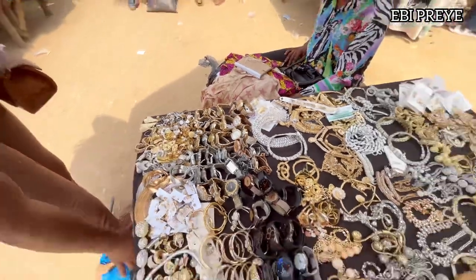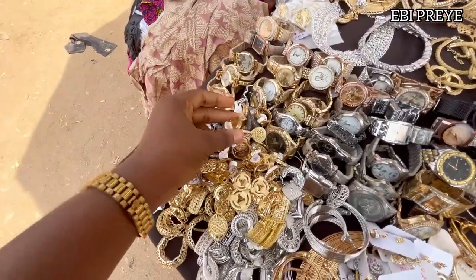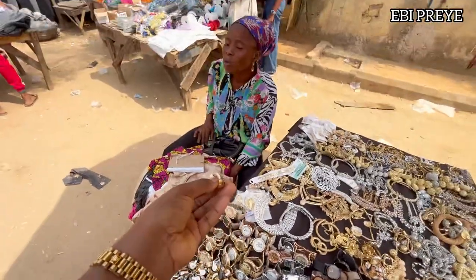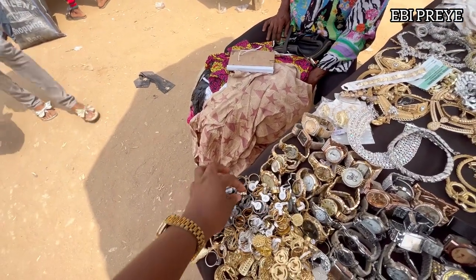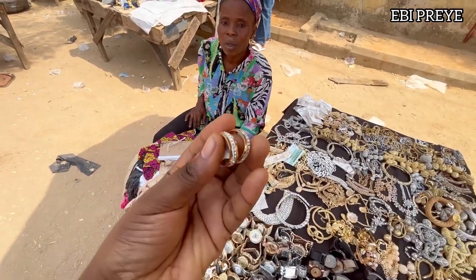These wedding rings, how much do they sell them? 2, 1, 2, 1000. This one is so nice. This one how much? 1 2. 1 2 last. Take 1000. This one, car. At the same price.